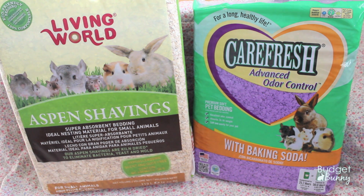So the Aspen shavings, why I pick Aspen shavings first of all. Pine and cedar are very, very bad for any of your small pets. They have very strong aromatic oils, and if anyone has ever bought pine or cedar shavings, because I have a long time ago, before I knew better, it has a really strong smell to it, and it bothers my nose, so it's definitely gonna bother your pet's nose.